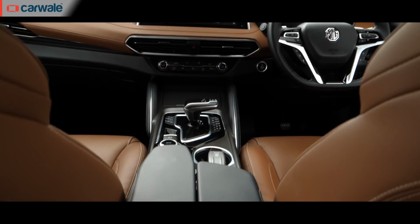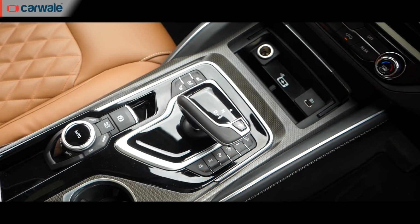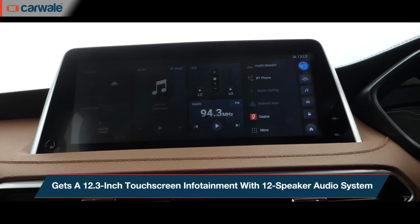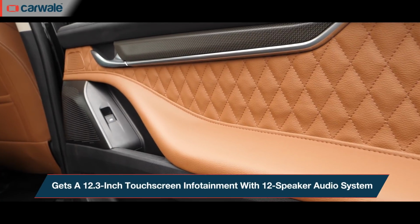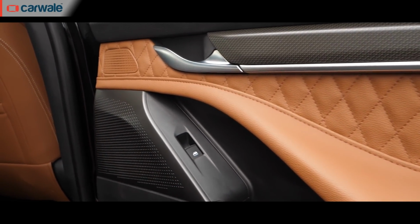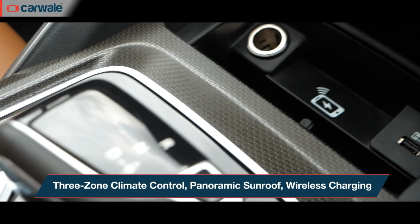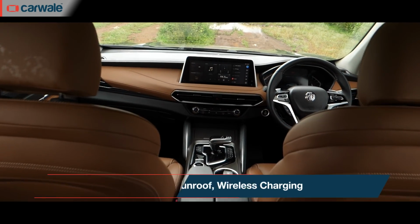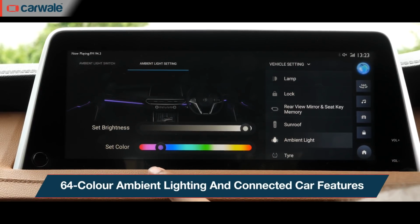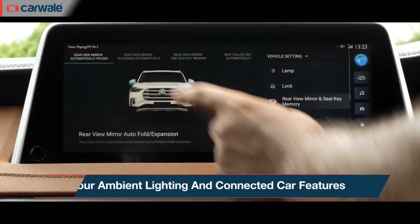Talking about equipment, MG knows how to pamper, and we saw that with the Hector. In the Gloster, it's a bumper bonanza. You have a 12.3-inch touchscreen infotainment system which is connected to 12 speakers, an amplifier and a subwoofer. You also get 3-zone climate control, panoramic sunroof, wireless charging, and if you're particular about your colors, as many as 64 ambient lighting.